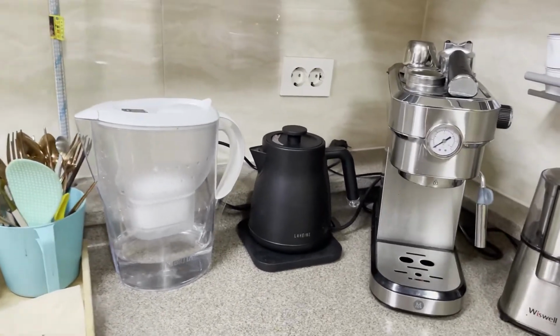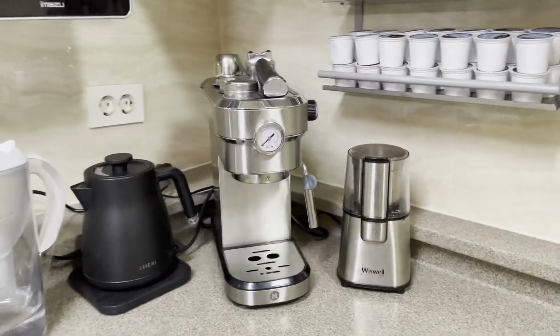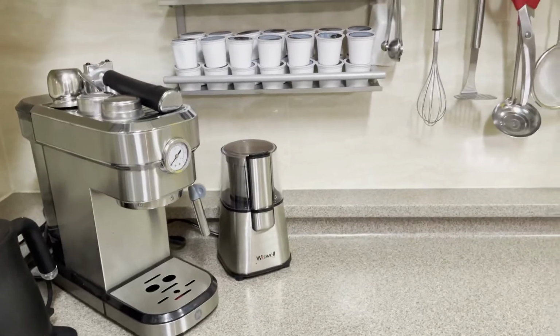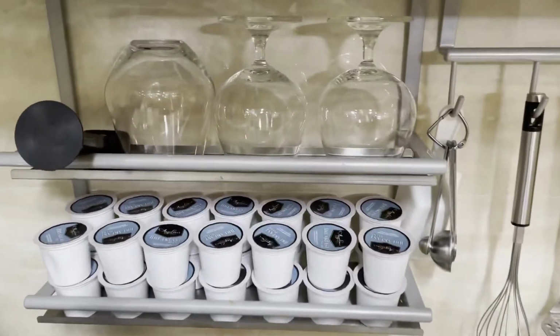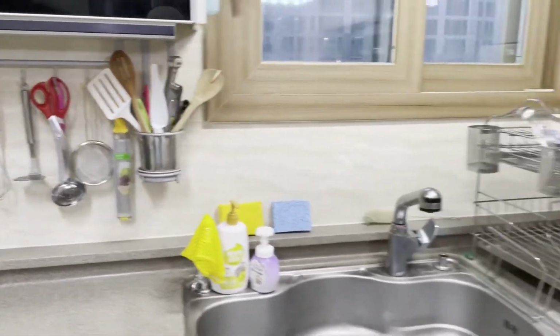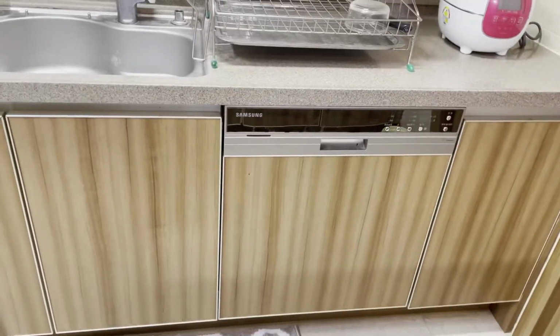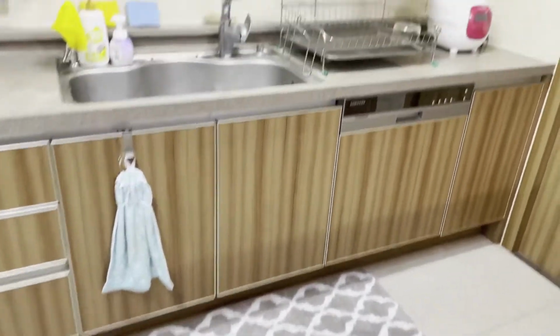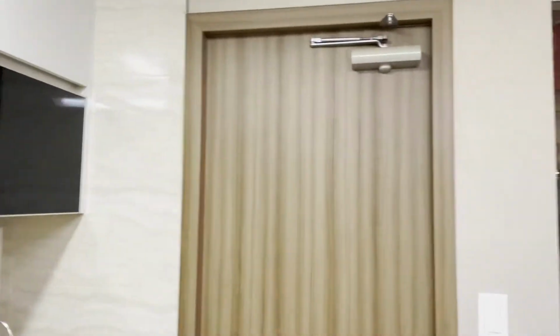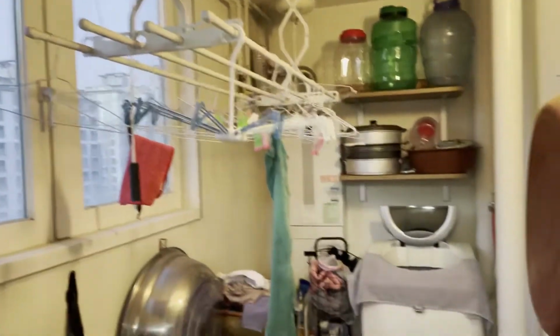I have my Brita, my pot. I have my express food machine that I bought last year when I moved into this apartment. I got my coffee capsules and some more utensils. I have a dishwasher, but I don't use them. Then to my right, it's where the washer is and some other stuff. Okay, lots of storage once again. You could actually hang your clothes.